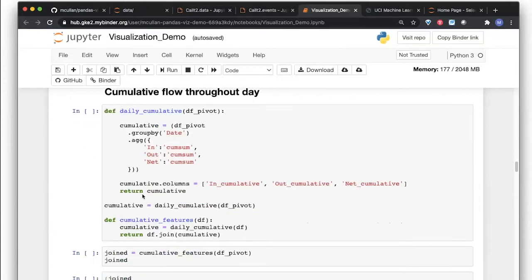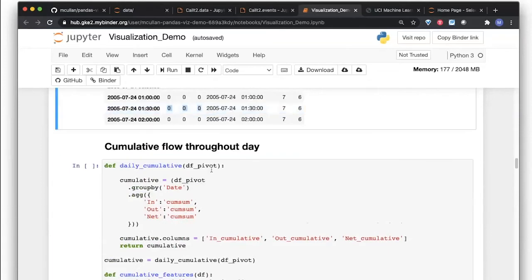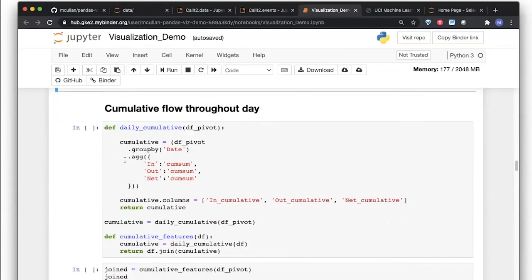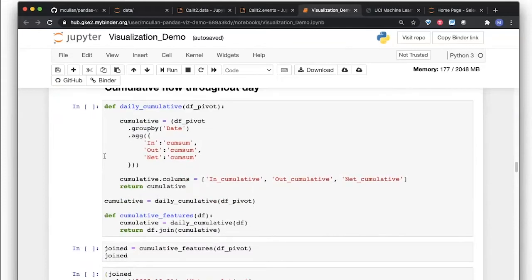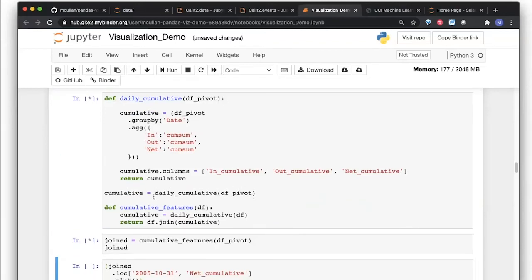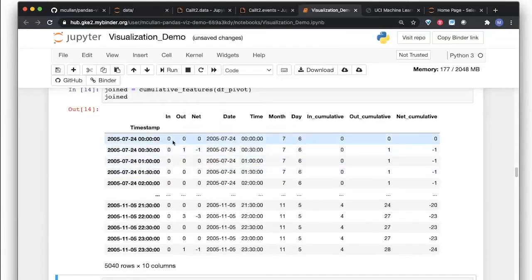So maybe rather than just looking at these individual chunks, I might want the cumulative flow throughout the day, right? I might want to see how many people enter from the start to the end of the day, how many people leave, and then what that net flow looks like at each time check. And so that's exactly what we're going to do right here. So now, in addition, once again, to those individual chunks of time, I've also got cumulative.